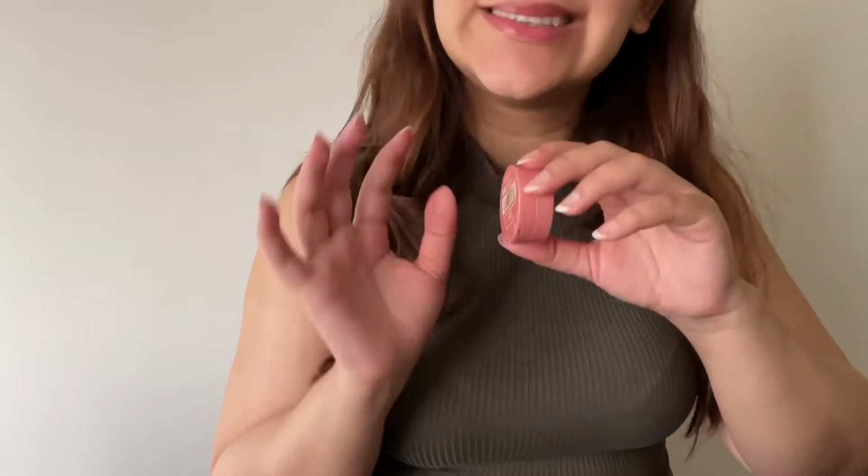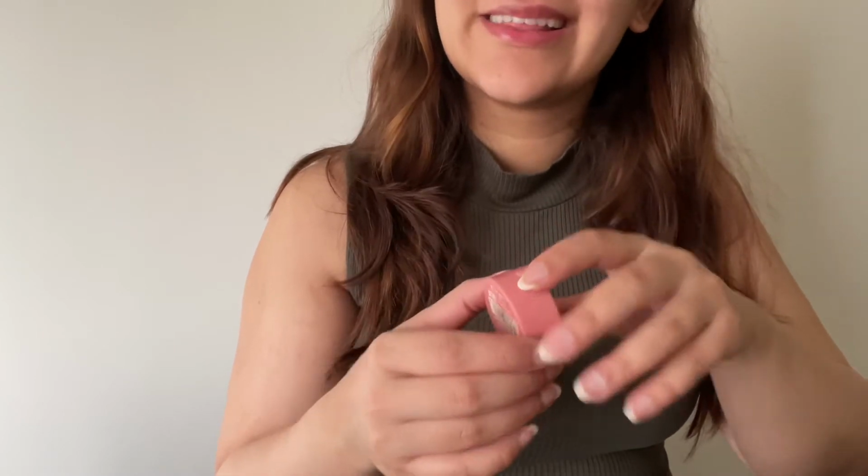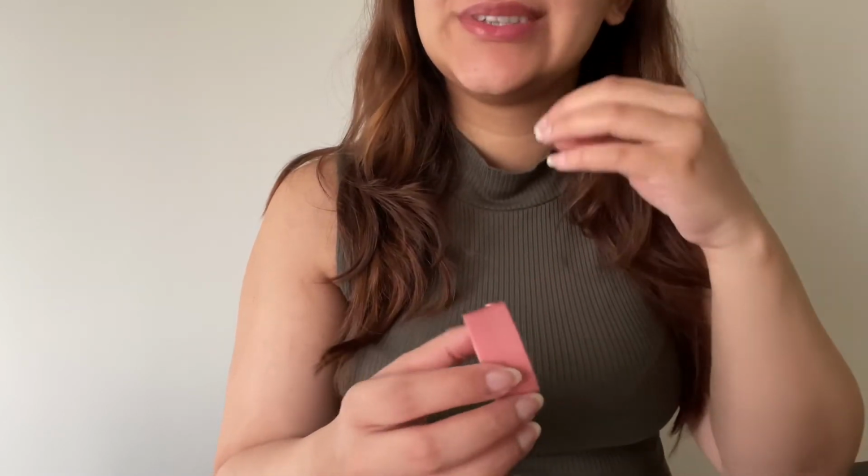So my goal for this is to finish it off. I have used this a total of 14 times. I love blush. I do apply a crazy amount some days. Like, it does get out of hand, and then I have to powder my face a little bit just to take it down a notch.